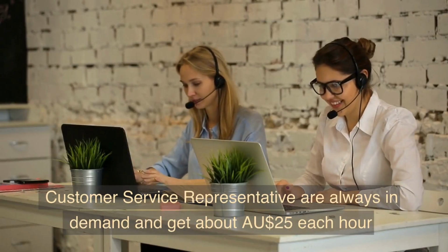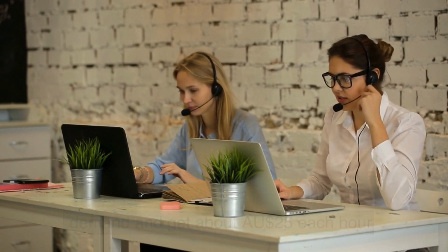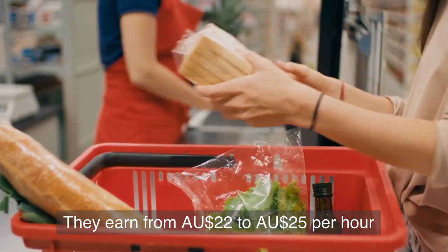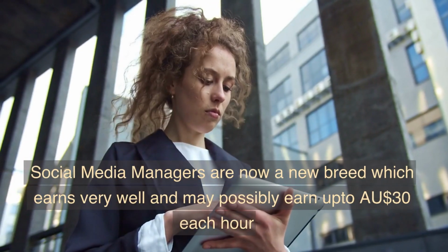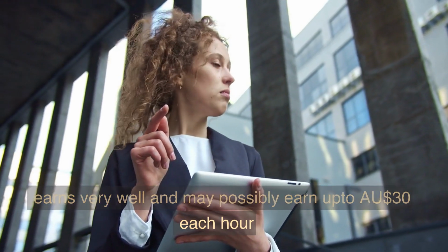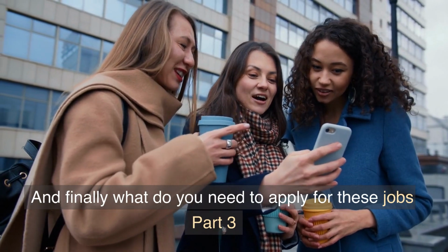Customer service representatives are always in demand and get about $25 each hour. Retail workers is the easiest and most available job for students. They earn from $22 to $25 per hour. Social media managers are now a new breed which earns very well and may possibly earn up to $30 each hour. And finally, what do you need to apply for these jobs?